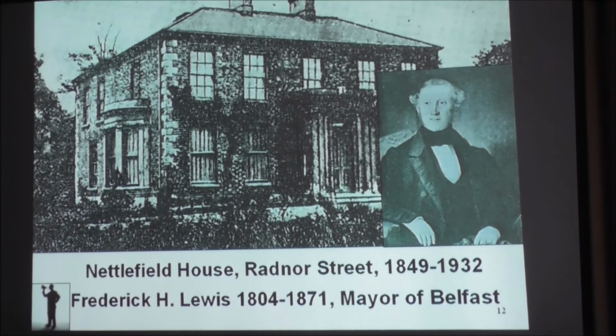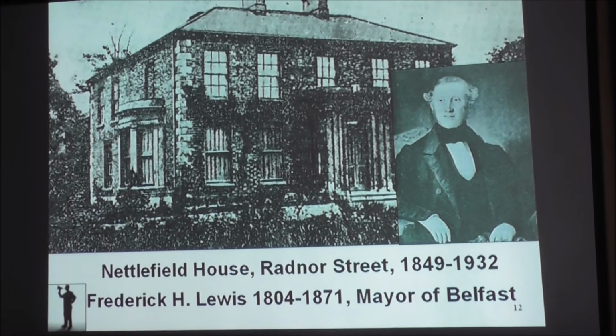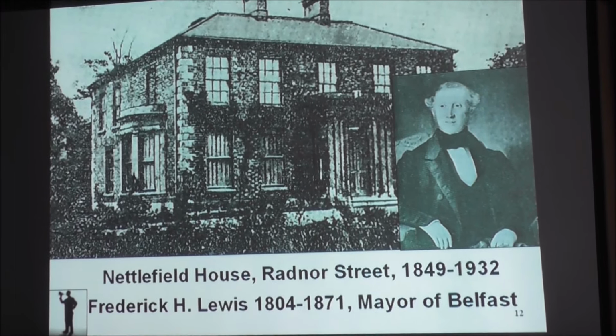And the old census, a great form of information about houses, from 1901, and this is what it said. Now, Mr. Lewis died in 1871, but the 1901 census said that the head of the household at Nettlefield was 63-year-old Mrs. Mary Lewis, with no profession, but an income from houses and ground rent. So probably they built houses round about the estate, quite a bit of land around Nettlefield. And also in the household at that time were her sister Maud, 3 nieces, 1 nephew, a domestic servant and a housemaid. And all those people lived in the house.